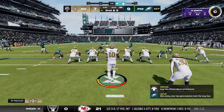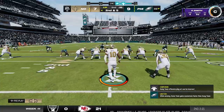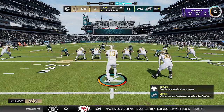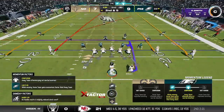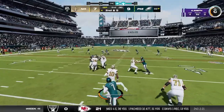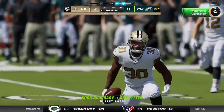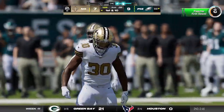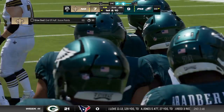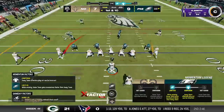Here's 2nd and 5 now from the 22. To throw is Smith. This one complete to his running back, Jamal Williams. And he's going to get this one across the 30-yard line. The Saints first down there on a gain of 11.